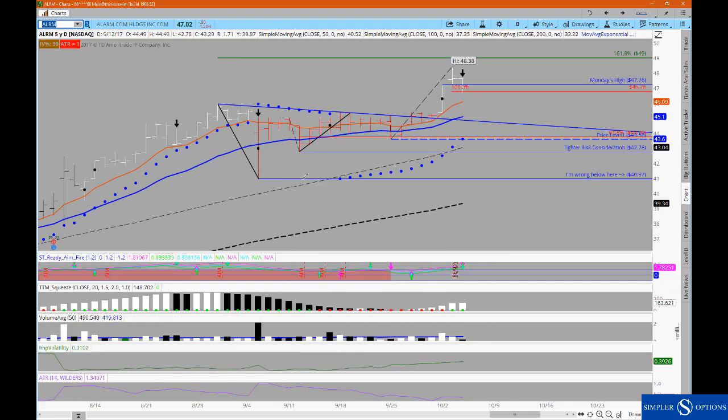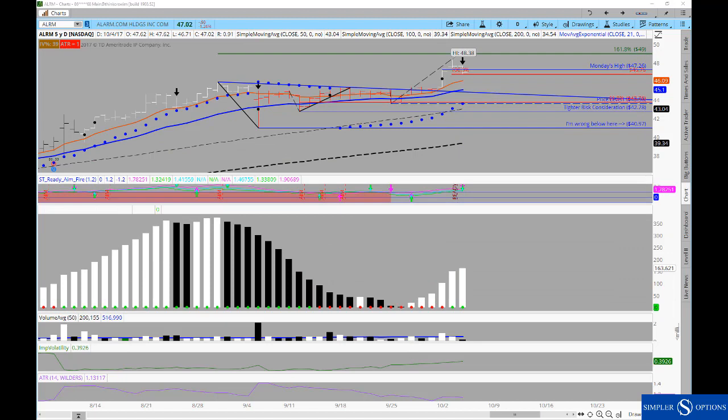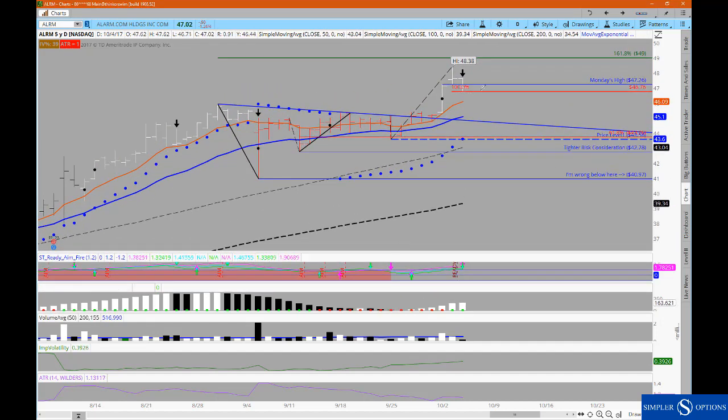Without getting into too much detail, it did a pretty good job of respecting your 8 and 21 moving averages, and of course the whole point too is that you try to stay in the underlying until the squeeze fires, and we didn't actually see that come through until we started getting that momentum on Monday and Tuesday. So all in all, a very nice squeeze, and a stock I think you can still buy for the move up into 49. And something we've got a little bit of cushion in.